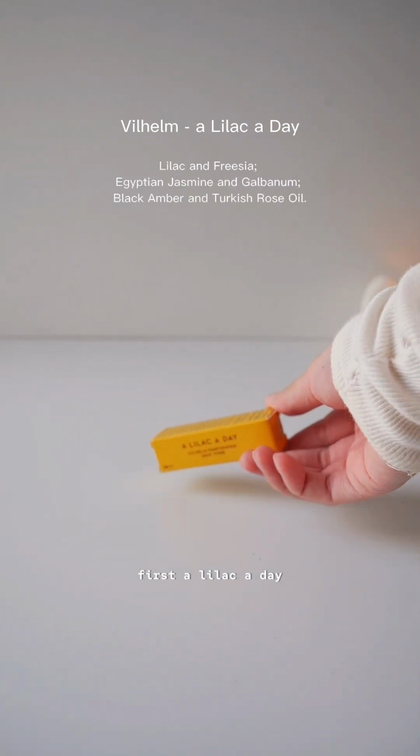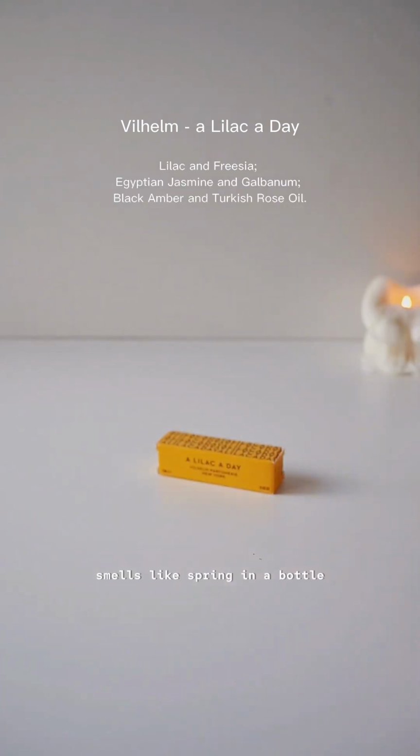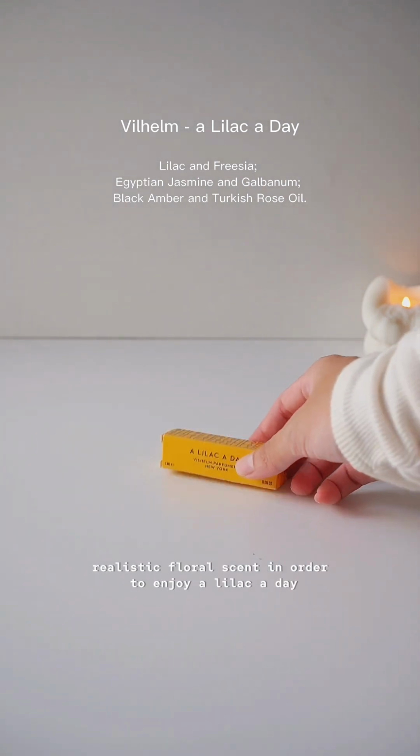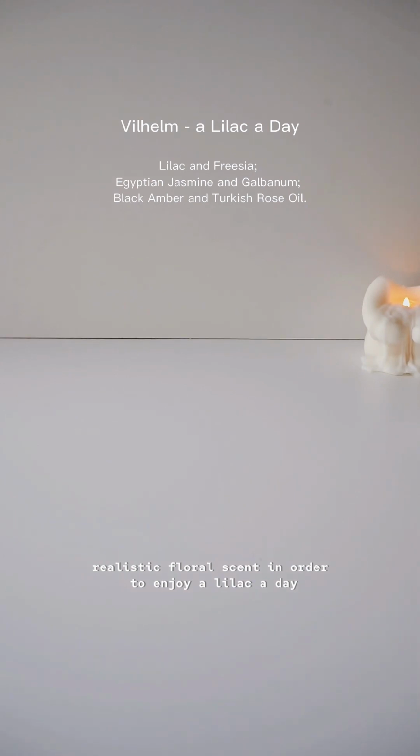First, A Lilac a Day. A Lilac a Day smells like spring in a bottle. This is a very floral perfume. It's quite green and fresh. This perfume reminds me of a freshly cut lilac. The floral is quite heady, so beware. You really have to like photorealistic floral scents in order to enjoy A Lilac a Day.